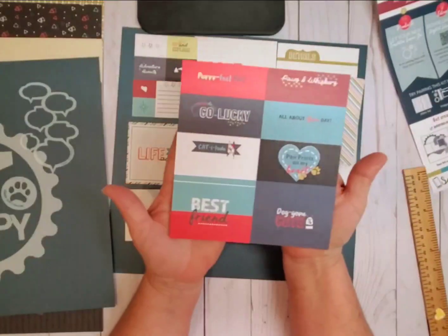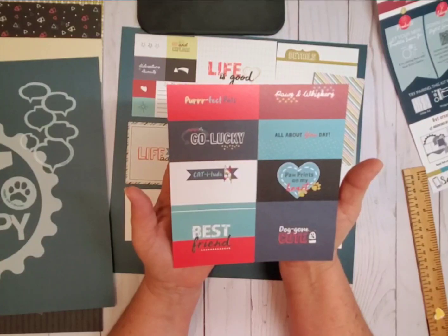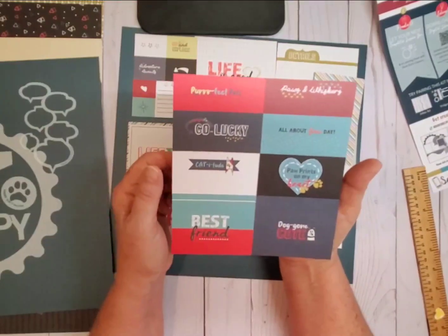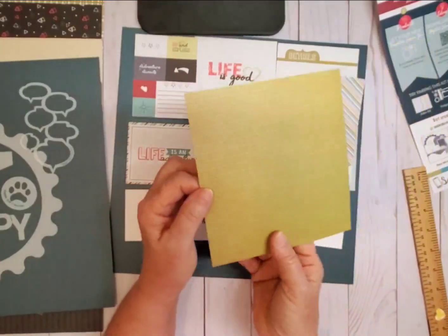And then we have all these little title cards. Perfect Pals, Roz and Whiskers, I think that says. Go Lucky, All About Your Day, Catitude, Paw Prints on My Heart, Best Friend, and Doggone Cute. Really, really cute. I would use all the cat ones. Probably the dog ones too for Harley, my daughter's dog. And this is side B.